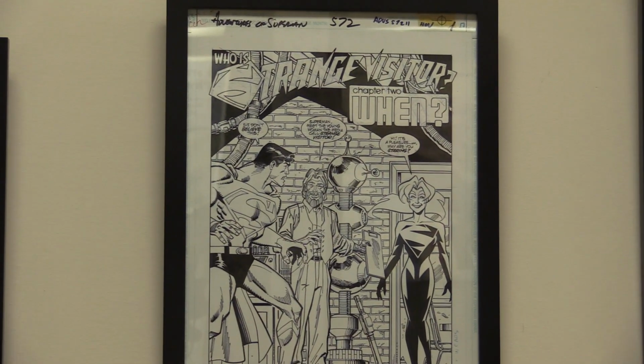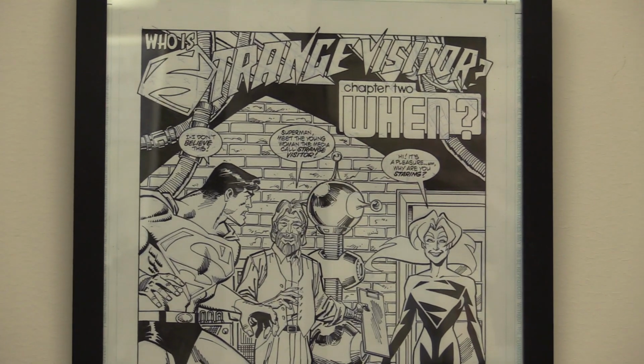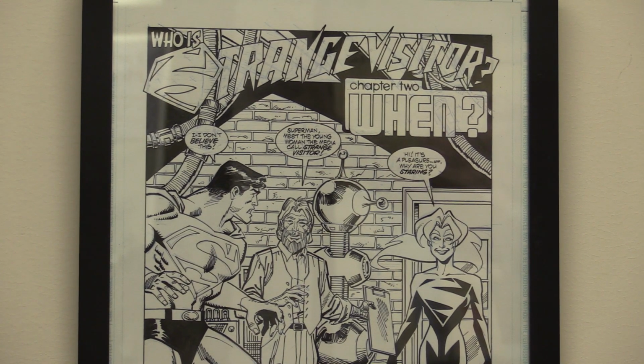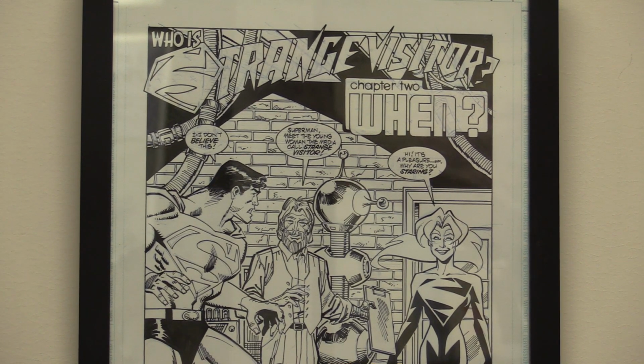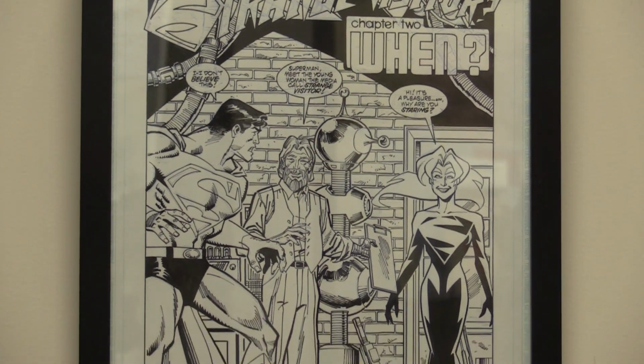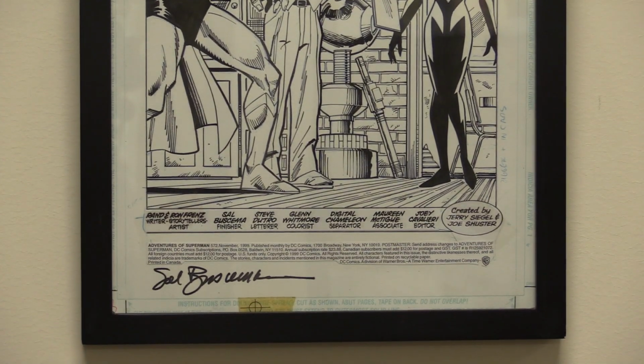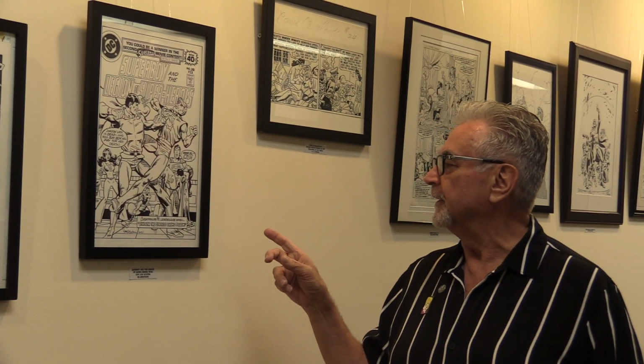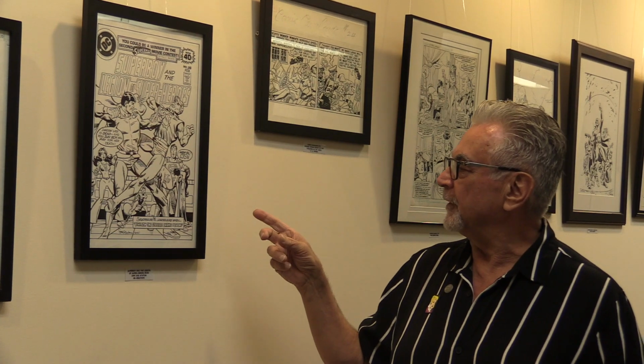From Batman, we go to Superman, and this is Ron Frenz, again, penciling, and Sal Buscema inking in the splash page for Adventures of Superman, 1999 splash page. Next to it, another Joe Staton piece, and this one is a recreation of his 1979 Superboy and the Legion of Super-Heroes.